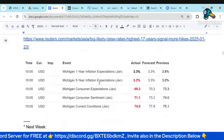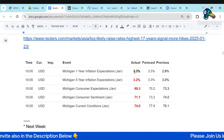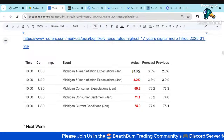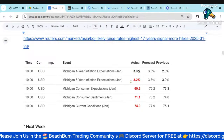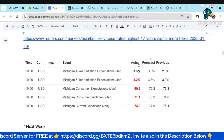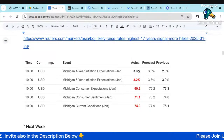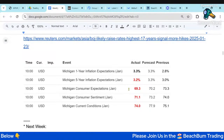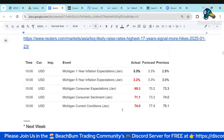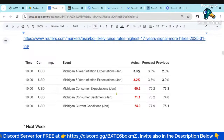Also, Friday, we got Michigan sentiment data, and this was also a little bit negative. So the 1-year inflation expectations are still above 3%, although it's unchanged or it's as expected, but 1 year is still above 3%. 5 years went down a little bit, 3.2, but it's still above 3%. So the consumer is expecting significantly higher than inflation and the Fed's 2% target. So again, a negative in terms of inflation. So the Fed may need to deal with that with the consumer. Consumer expectations degraded a little bit, sentiment degraded a little bit in current conditions. So although we saw that exuberant rally in the markets, the consumer is not feeling as exuberant, and in fact, things are slightly deteriorating.